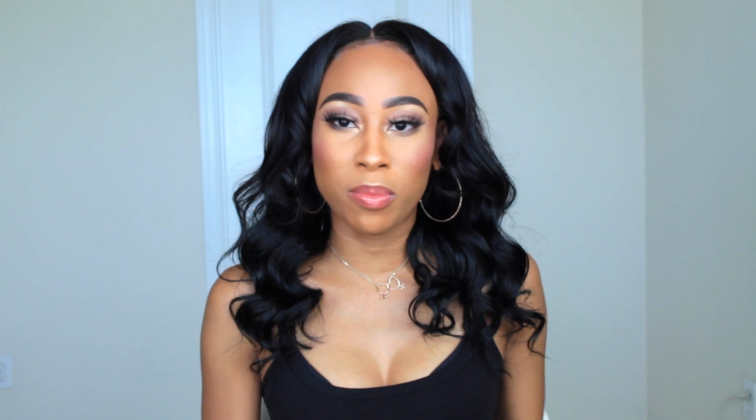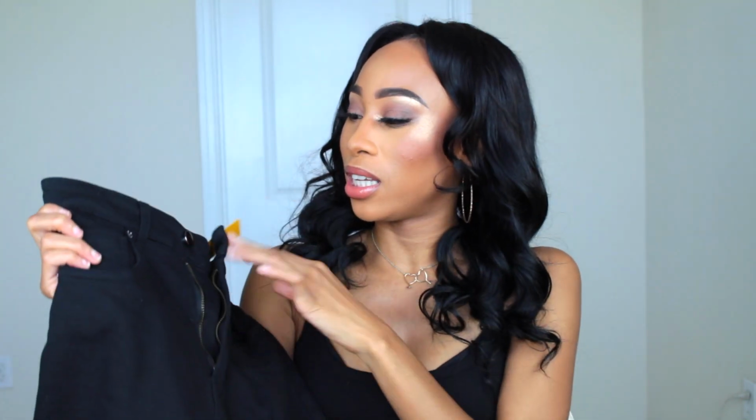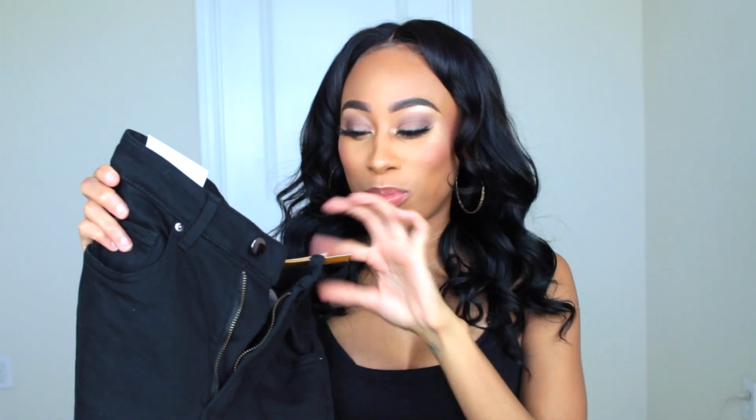Okay, so the next thing that I have is from H&M. They've been having this crazy sale. I literally work right next door to H&M and they always have a sale. So I bought these jean capris, almost like gaucho pants, I guess, but they were $10 and they are super cute.